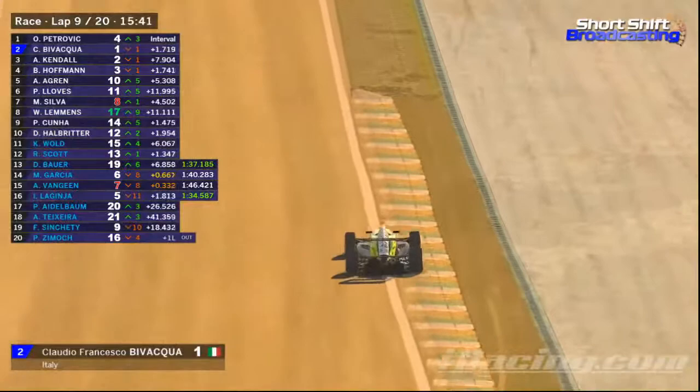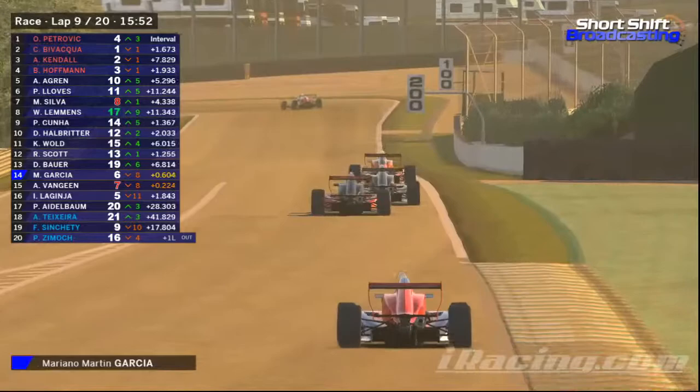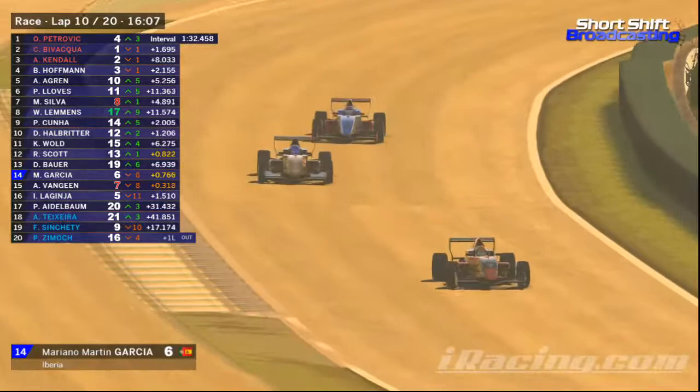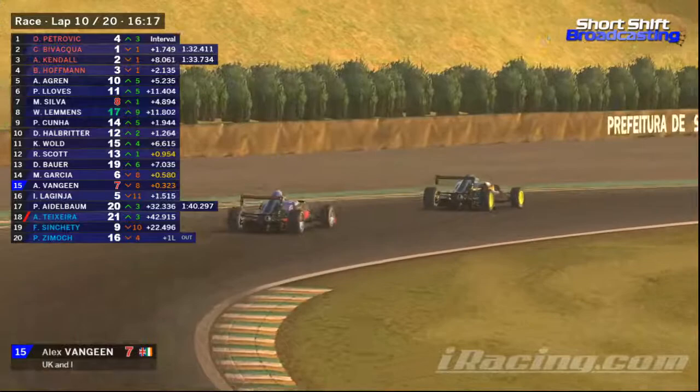And let's go back to the battle here for 13th position. You're looking at Darren Bauer, and he's got Garcia behind him and Van Geen. And that's further back in the field, obviously, but it's a close battle. Ooh, and Bauer taking a defensive line there for Van Geen. And no change of position. I don't think Van Geen was close enough to be really doing anything. Van Geen closing in on Garcia a little bit, it seems. Not close enough to make anything happen.